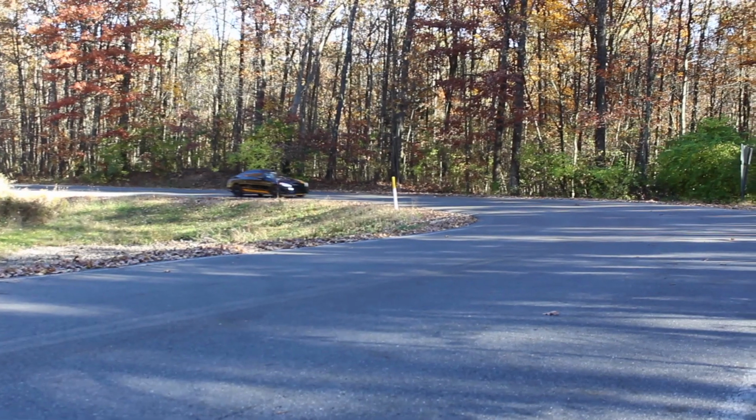If you're getting a C43, I highly recommend getting the AMG Performance Exhaust system. It's $1,200, but I think it's completely worth it. I think it's better than Onyx Trix, better than Fi Exhaust. I think the AMG Performance Exhaust is the best exhaust for this car and for any AMG.